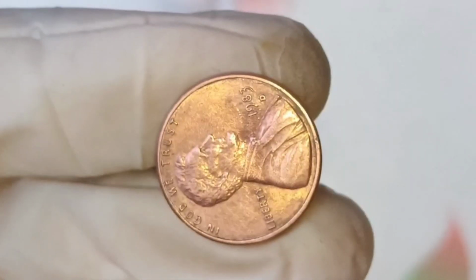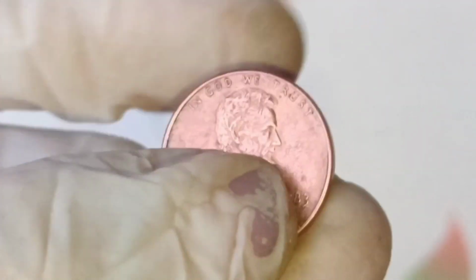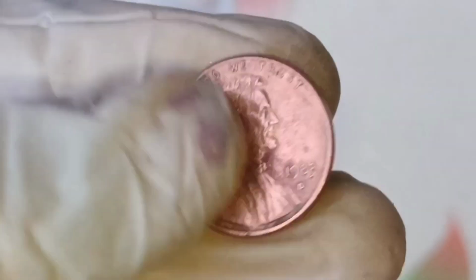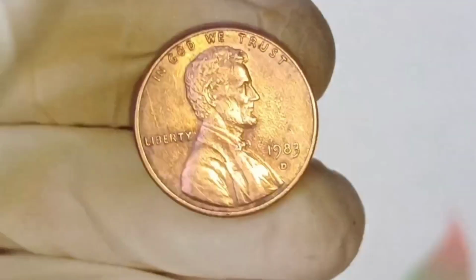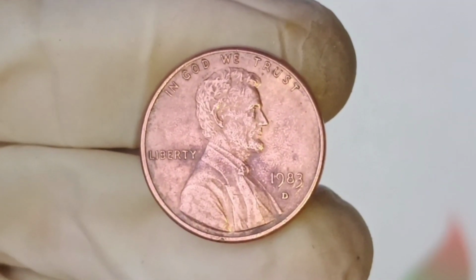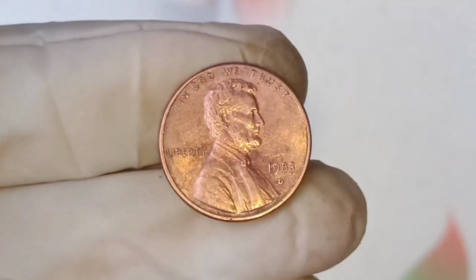Some experts believe that the presence of these errors might even hint at clandestine strikes or coins struck unofficially by mint employees, although no definitive proof has ever surfaced. These theories, while speculative, only serve to fuel the mystique surrounding the coin and elevate its desirability in private collections.